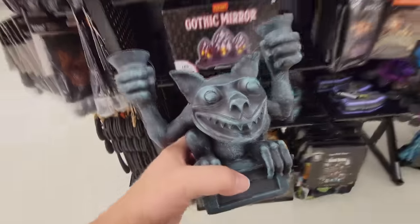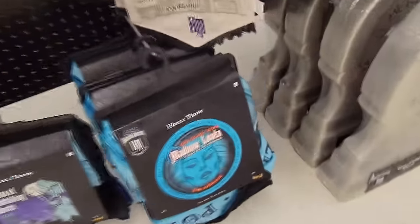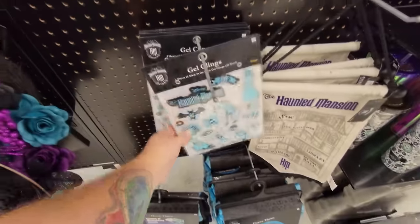This is a candle holder. That's pretty cool. Couple of different throws. Here's the Haunted Mansion, and here's Beware of Hitchhiking Ghosts. Oh, and I have another one. It's a Madame Leota. Gel clings.